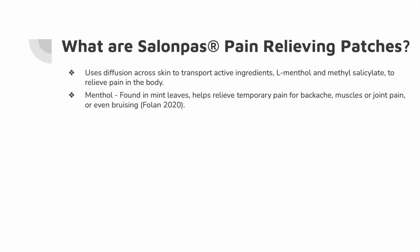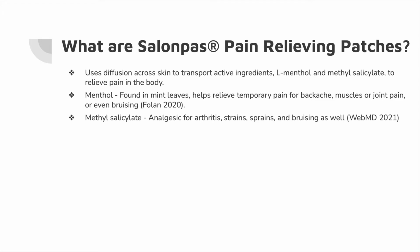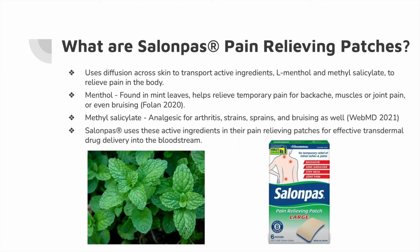Menthol, commonly found in mint leaves, is known to provide temporary relief for arthritis pain, backache, muscle or joint pain, or even bruising. Meanwhile, methyl salicylate is an analgesic, which is a drug that helps with pain for arthritis, strains, sprains, and bruising as well. Salonpas uses these active ingredients in their large pain relieving patches for effective transdermal drug delivery into the bloodstream.